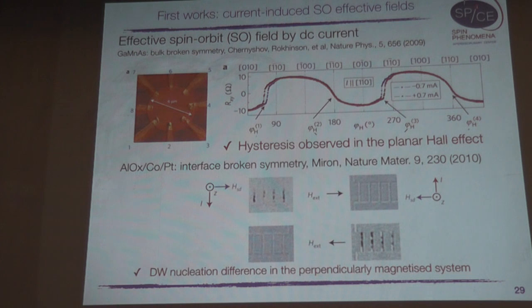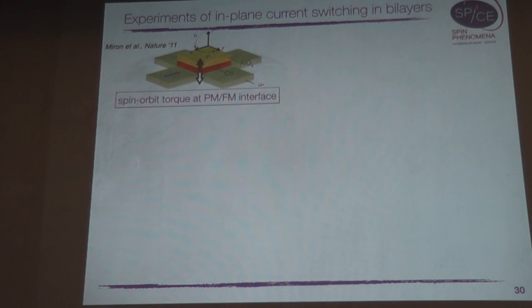In metals, it was observed by looking at the nucleation of domain walls in perpendicular magnetic systems, in experiments by Mihai Miron and Tal in the first instance. In these experiments they just observed that, yes, you also have this inverse spin galvanic effect present in systems where there's spin-orbit coupling in the carriers and some local moments. But they were not yet able to twist things around to actually flip, because in the end you need to fully flip and manipulate the magnetization.